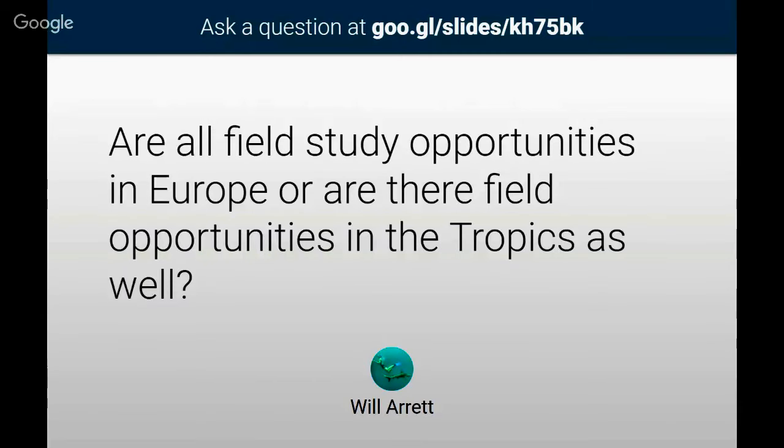Are all field study opportunities in Europe, or are there field opportunities in the tropics as well? If it's field work related to the courses, in the first semester, for example in the framework of the marine ecology course, there is already a field work involved. That's, of course, in Europe, at the universities where you study. On the other hand, for internships, for the professional practices, there are opportunities from Australia, from Indonesia, from the Seychelles, from Latin America, from Canada, from anywhere in the world, actually. Same for thesis research. There again, you can go really global.